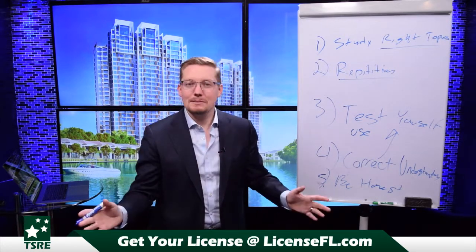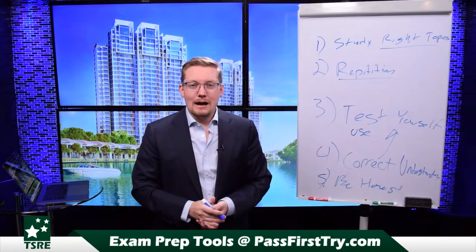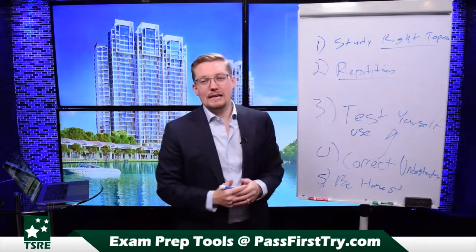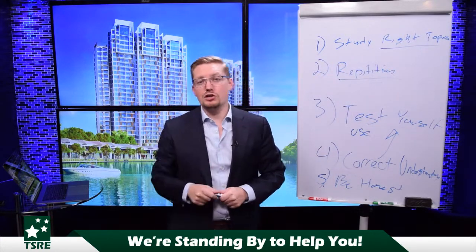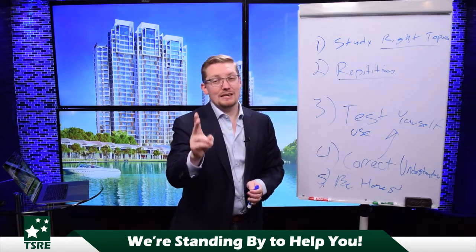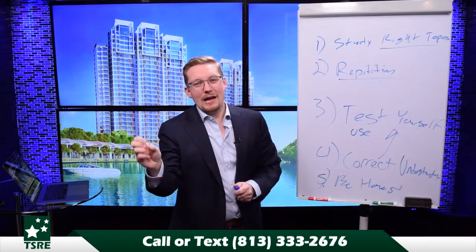Correct that right then and there, and then be honest when you've got to backtrack and go back to the basics, go back to those fundamentals, go back to those key points, and then retest your knowledge again after you've done that. And you go through this whole cyclical process going forward, backing it up a little bit, and basically mastering not everything, but those most important topics.